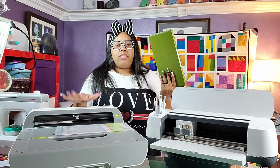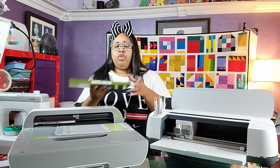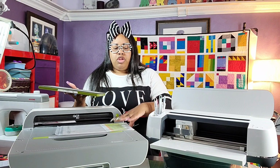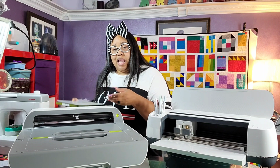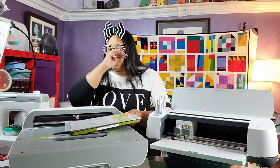This is basically a pressure-based system. You put your fabric in here. You put a mat. This is a mat. You put that on top of it, and you just slide this sucker through, and it will cut your shape.